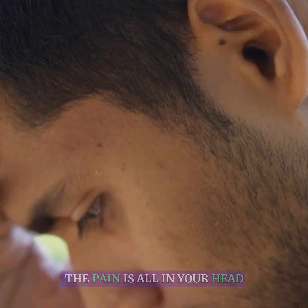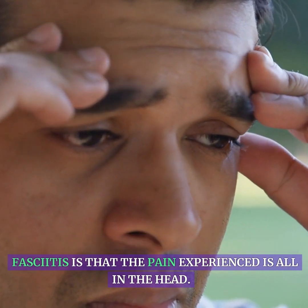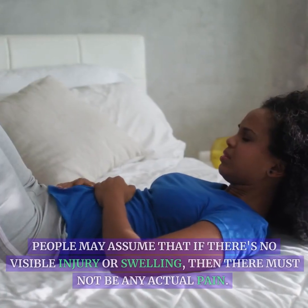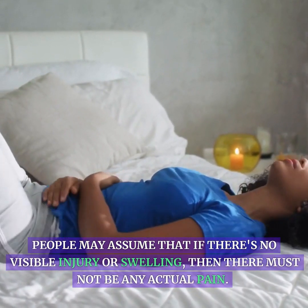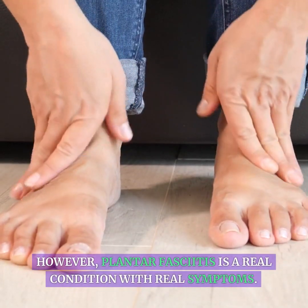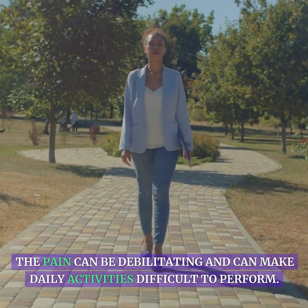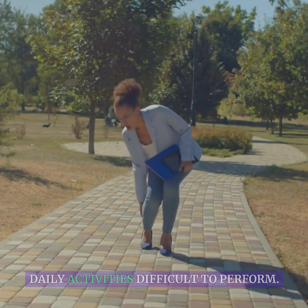The pain is all in your head. One common misconception about plantar fasciitis is that the pain experienced is all in the head. People may assume that if there's no visible injury or swelling, then there must not be any actual pain. However, plantar fasciitis is a real condition with real symptoms. The pain can be debilitating and can make daily activities difficult to perform.